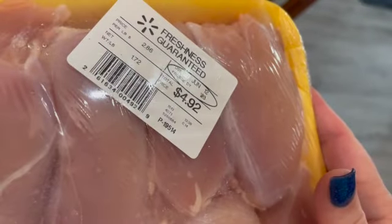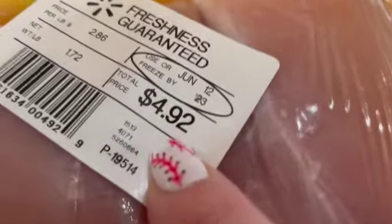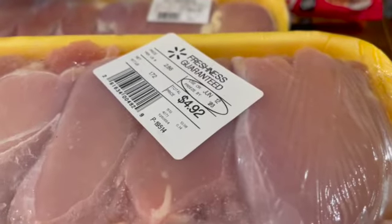Wow, I think this one was a mistake. Yeah, I think they goofed up on this one. Look at this, $4.92. They're only saying this was 1.72 pounds. That's not correct at all. All of these are over 5 pounds. This was probably either a 4.72 or a 5.72, because it's the same size as all these other ones. Well, okay, I got a really good deal on that.